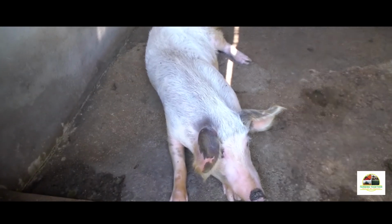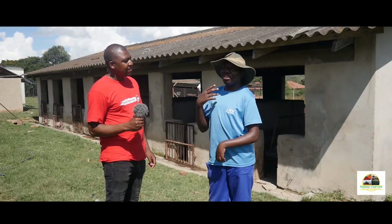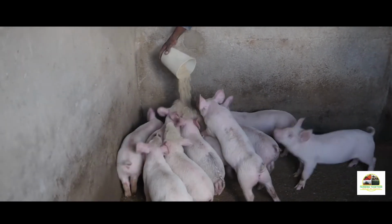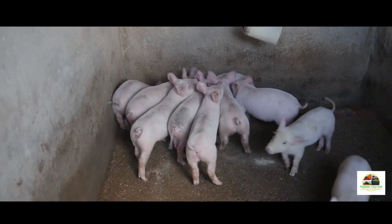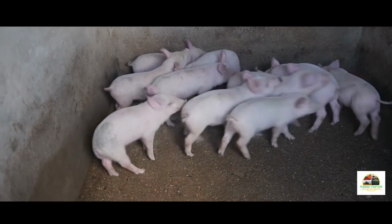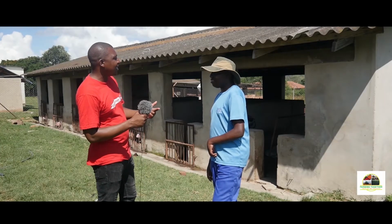Then again, another difference is that the large white sows are prolific, yet the landrace are less prolific. When we say prolific, we mean they produce more piglets than the landrace. So you said the large white is the prolific one. Yes. So how many piglets do they farrow per litter?